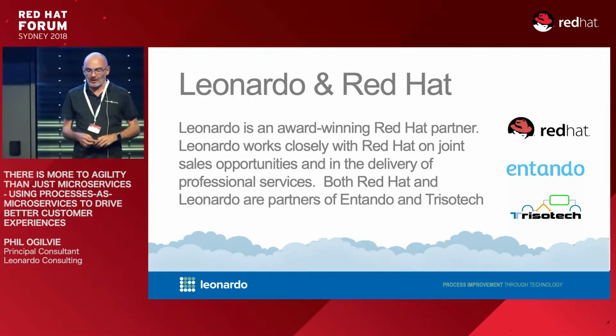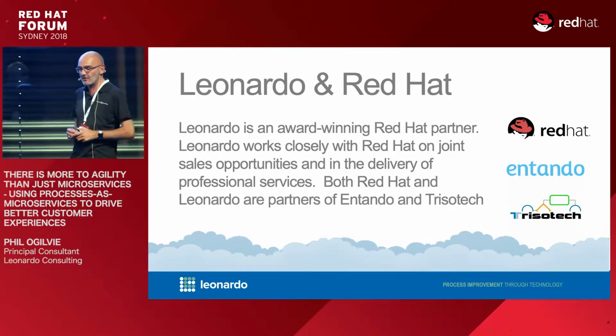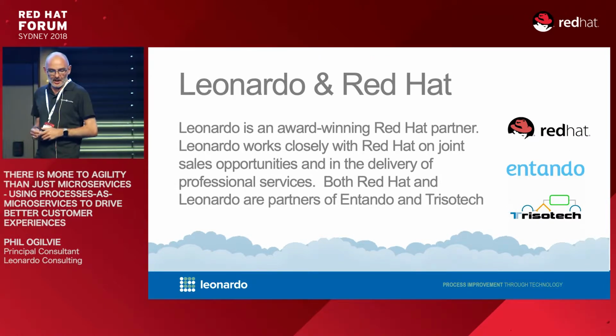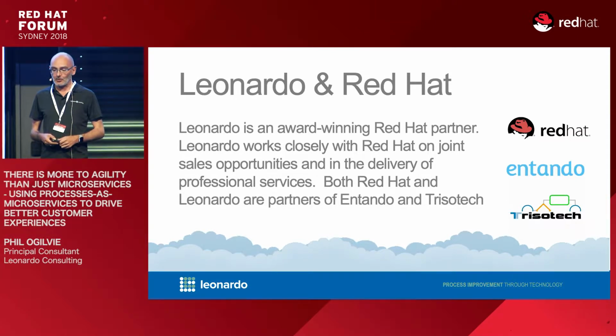We're also partners with a number of Red Hat partners, Intando and Tricitec. I'll come back to those a little later in the presentation. But we were the first company in the world to be a partner of all three of those organisations. And watching those three work together, I think we're quite proud to have made that leap earlier than most as to how we can use these partnering technologies very well together.